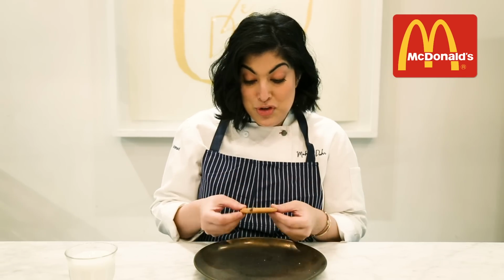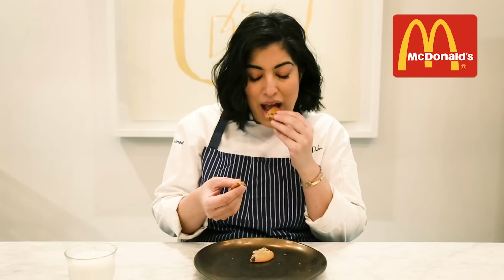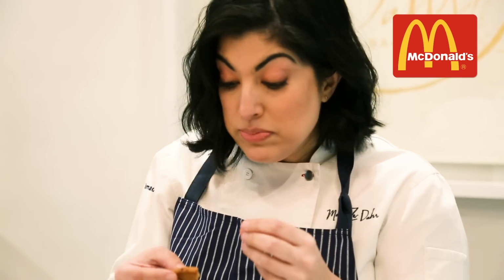There's a nice number of chocolate chips, which I really like. It doesn't really smell like anything though, which is kind of strange. I'm gonna stick my face into it to smell it. Oh, it's really sweet. It's really sweet.